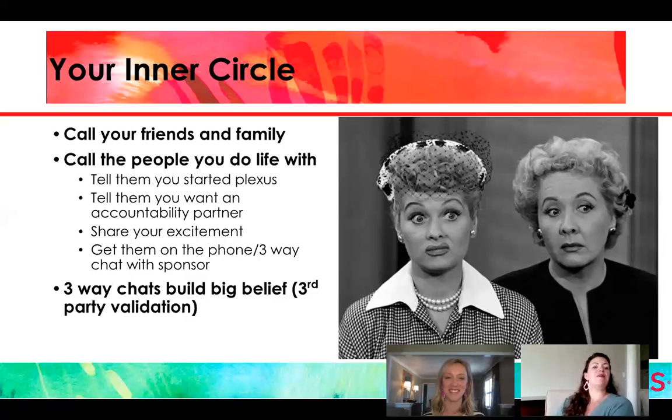Three-way chats help for another reason. Third-party validation is huge. You may think that they just need to trust you, but they're not gonna. But they have third-party validation, and they're like, oh, okay, well, maybe it is real. And third-party validation can come from a corporate video. It can come from a different testimony or three-way messages. So utilize outsourcing information.